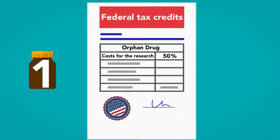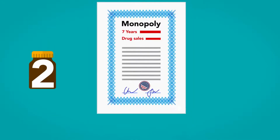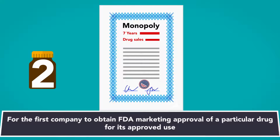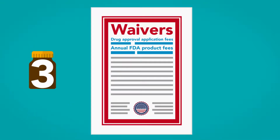1. A federal tax credit of up to 50% of the costs for the research done to develop an orphan drug. 2. A guaranteed 7-year monopoly on drug sales for the first company to obtain FDA marketing approval of a particular drug for its approved use. And 3. Waivers of drug approval application fees and annual FDA product fees.